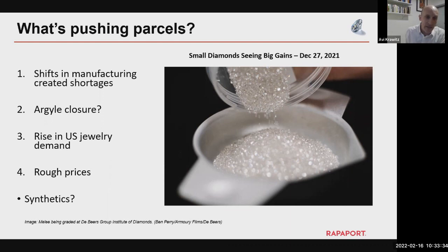The second is that the major source of small and lower value diamonds, the Argyle mine in Australia, closed at the end of 2020. It was at its low point at the end of its life. It produced 10 million carats of diamonds, predominantly the lower quality and smaller diamonds that were feeding the market. So that's not on the market anymore, and again, maybe fueling a shortage of diamonds in the market.